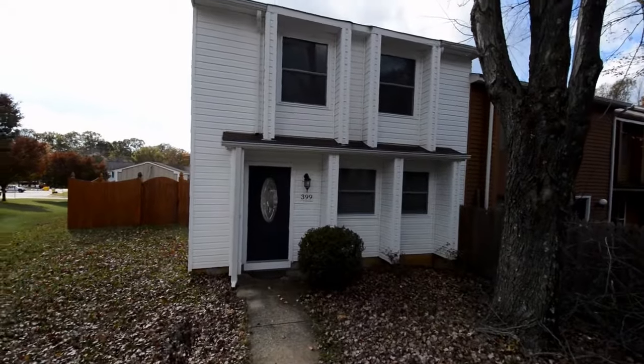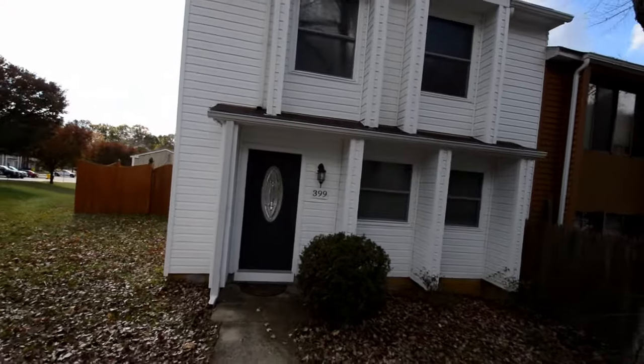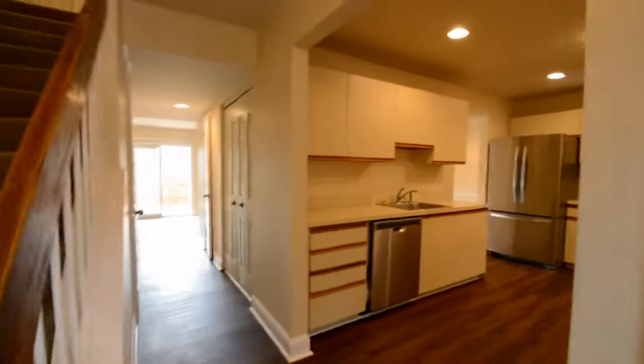A walkthrough of 399 Carronade Way here in Arnold. Fantastic. Three bedroom, one and a half bath, end unit townhome with a fully fenced backyard area and storage shed.